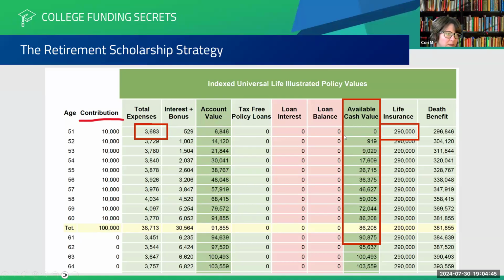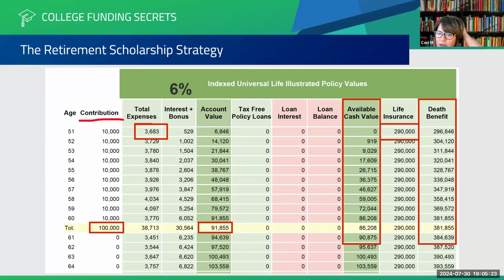The interest would be about 6%. And if you're earning 6% and the fees are 3,600, obviously you're starting out in the hole, right? So in fact, in 10 years, you don't even have as much as you originally put in. The account value is less because you didn't have full occupancy. All right.